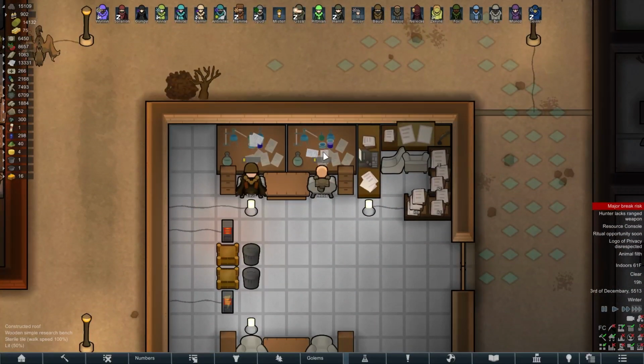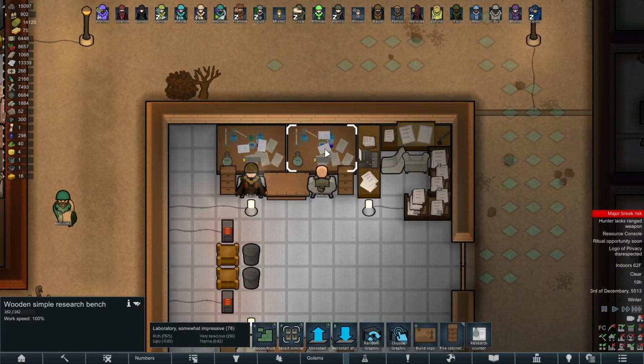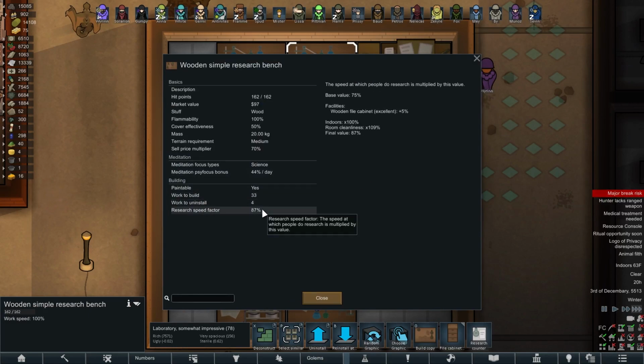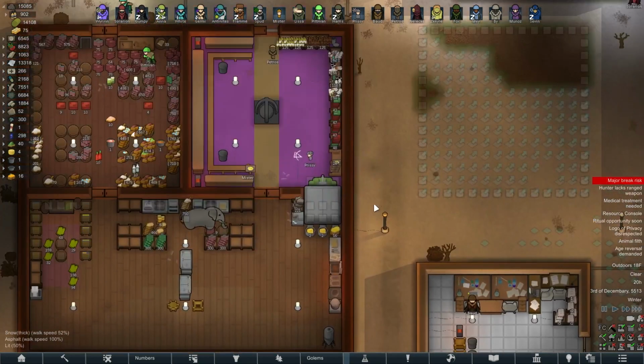How we doing down here? Let's see, research speed, 100%. Good. I guess it's warm enough and clean enough. Interesting, though, it's only 100%. With sterile tile all the way around. Base is 70... Or no, it's only 87%. Let's see. Wooden file cabinet. Okay. It's indoors. Yes. Room cleanliness is above 100%. Huh. Everything we added is not even that good. Oh well, it's working.